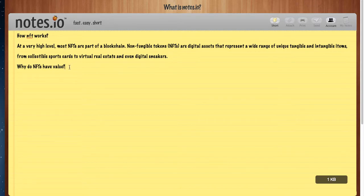But you have to understand, why do NFTs have value? NFTs have value because they are original. There's no duplicate. There's one owner, and you can see who the owner is. A lot of people say, I can just take a picture of a Bored Ape Yacht Club. Yeah, you can. You can also take a picture of the Mona Lisa, but that doesn't give you the ownership. You are not the original owner, right? It's like having a fake imitation versus the real.